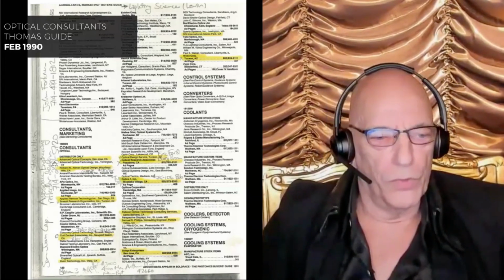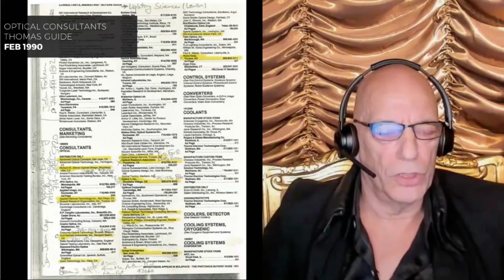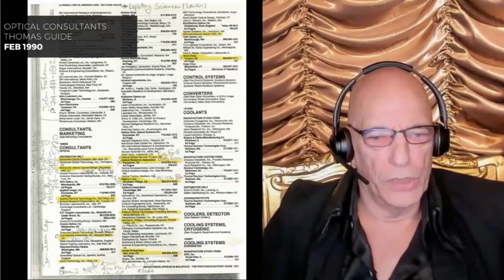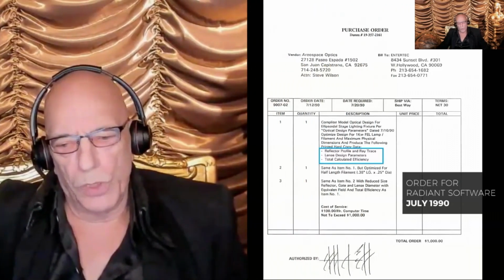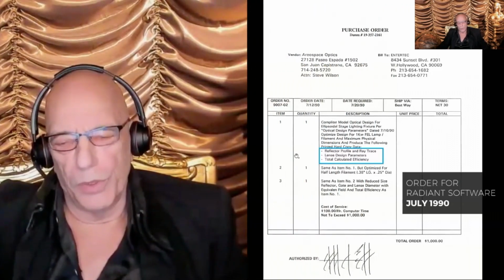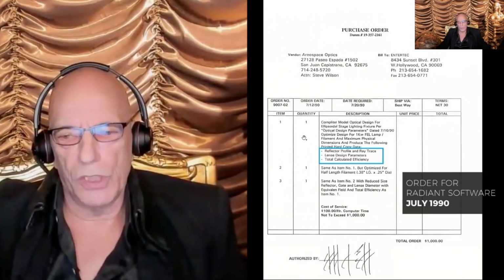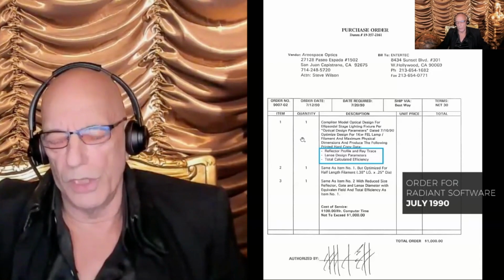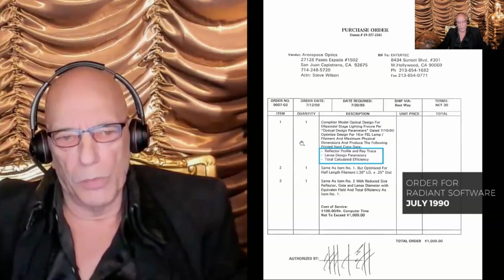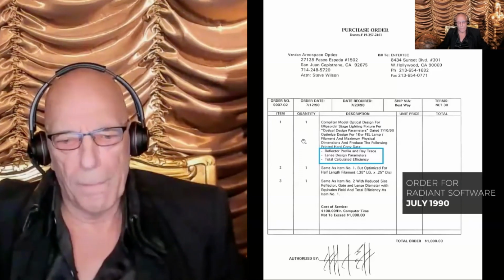They, in turn, referred me to somebody named John Fortner, again written in pencil here. John is the one who designed the aspheric lenses for the fixture. So we set up an agreement. It started out with a $1,000 purchase order, but this custom software that they developed for Source 4 and also the photometric system then founded Radiant Imaging, which became one of the major optical consulting firms in the industry.